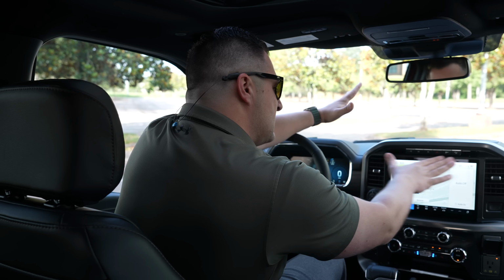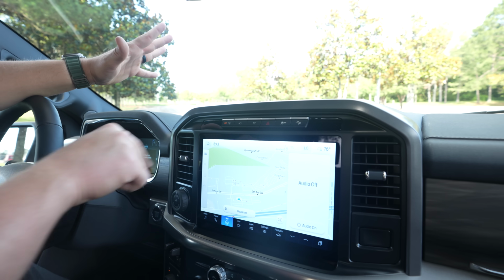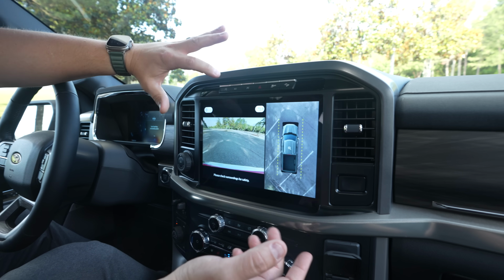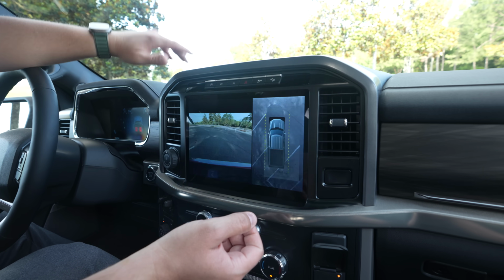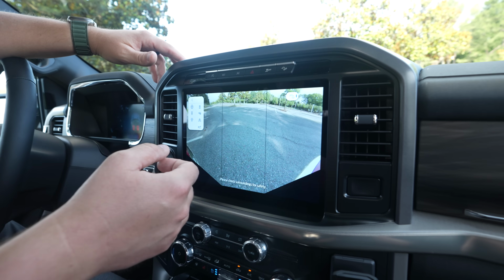Now I want to cover these buttons right in here. Auto start stop, everybody's favorite feature, is located right here. You've got your camera control button. Because this is a Lariat, you get the 360 degree camera system, and you can even adjust it to what kind of camera view you're wanting to go with.